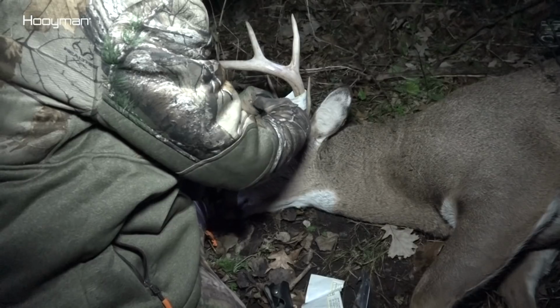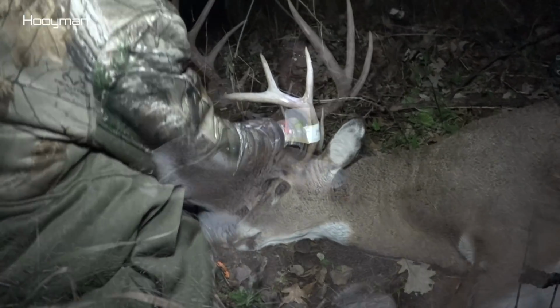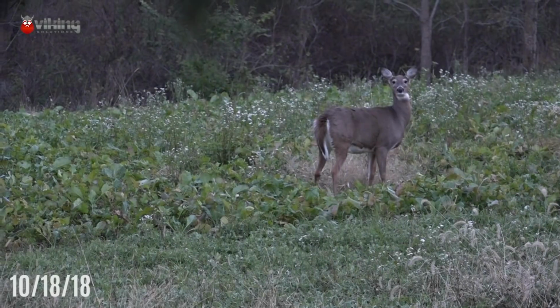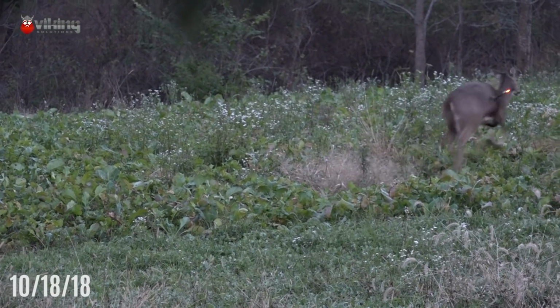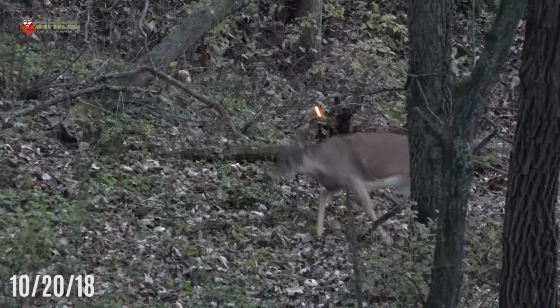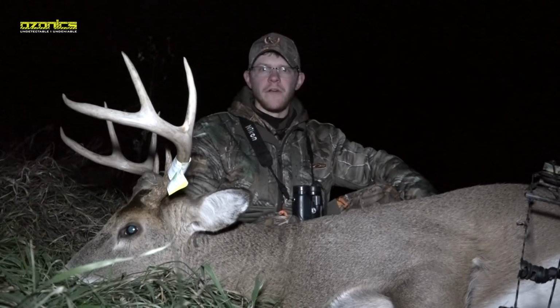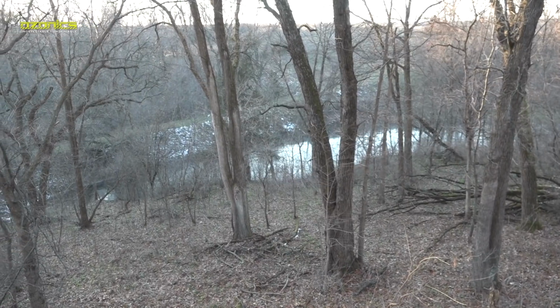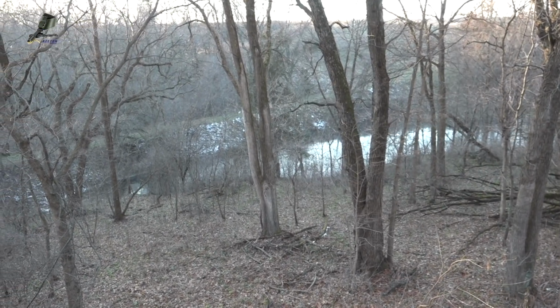Well, November 14th didn't disappoint. We finally got a buck on the ground. It's been a real tough grind for us. We were able to fill a couple antlerless tags back in October, but since then, buck encounters have been pretty far and few in between. Tonight I decided to come to the pond set. It's a spot where we've had a lot of success in the past.